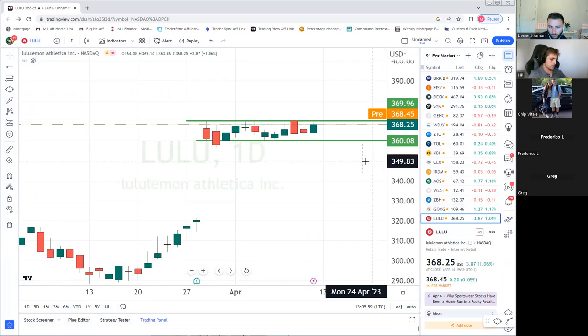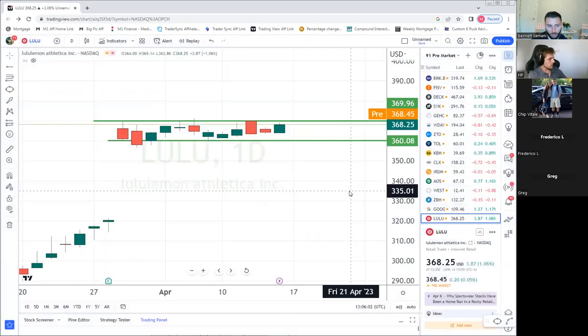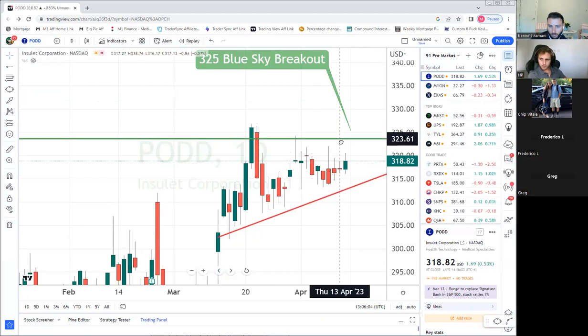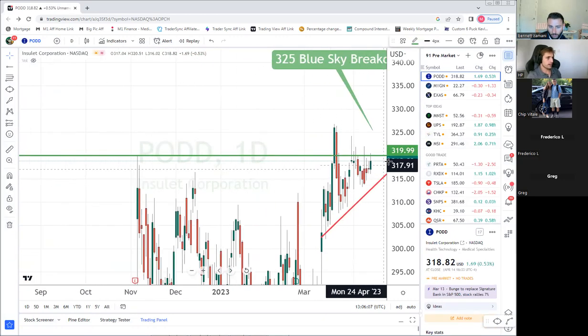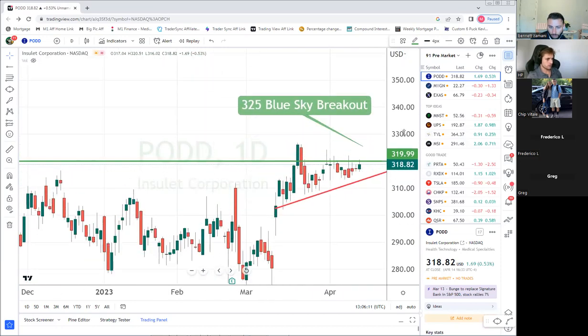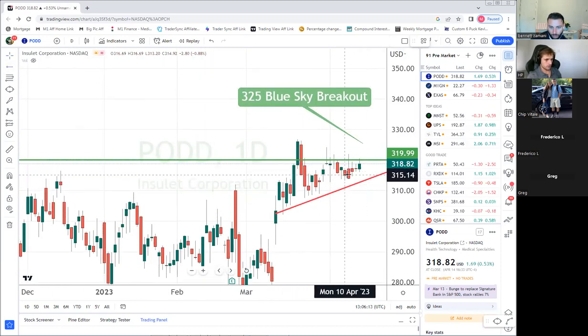The other one he's looking at is PODD. He's looking to buy this one through 320. Looks like you've already got it there for the blue sky breakout. This is that low cheat area through 320, with the eventual potential add through all-time highs on that third attempt through 325.